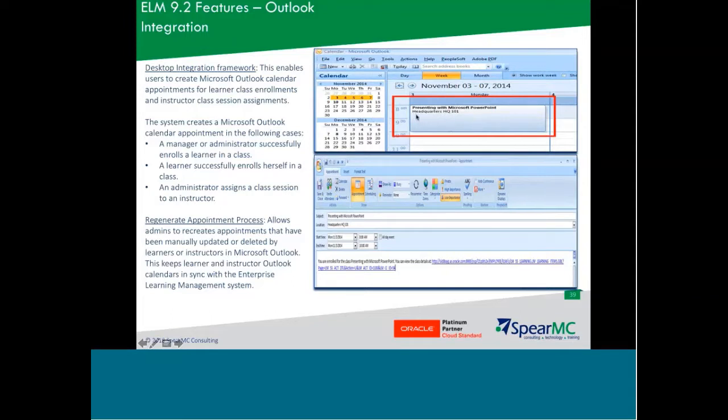It will show the course information and it will be added to your calendar. If you use the iCal feature, then it will show as an attachment, and the user has to click the attachment and then add it to the calendar. This is done once they run the regenerate appointment process. Once the process is run, notifications are triggered to the employees and users, and they can accept the invitation so that the calendar is updated with that course information. Any questions on this? No, thank you very much.